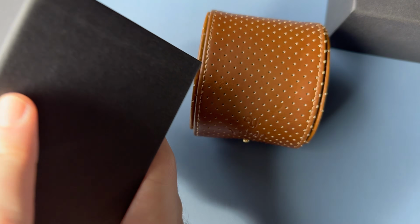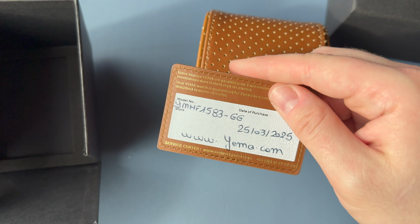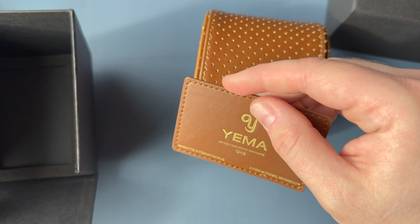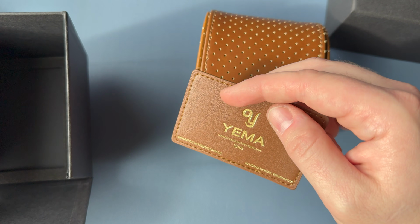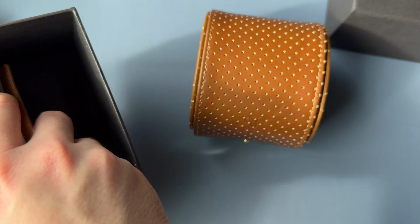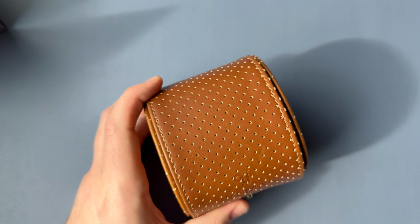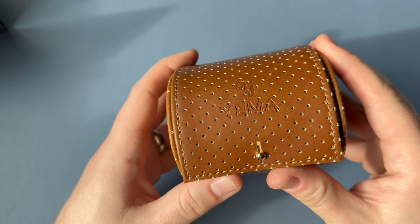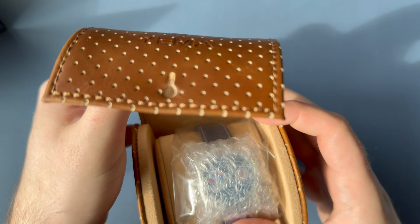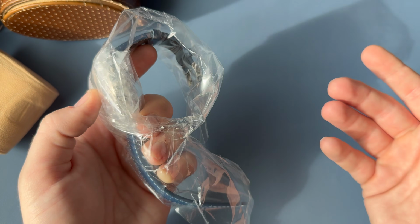Then we've got this kind of leather model number with a date of purchase and Yema.com, service center information. Really cool. I've never gotten one in leather before. International warranty. And this is a 2-year international warranty from my understanding as well. All right, so setting aside the packaging, here we have the perforated leather watch roll, which I really like. We got the watch inside. All right, let me get this out of the plastic and we'll be right back.